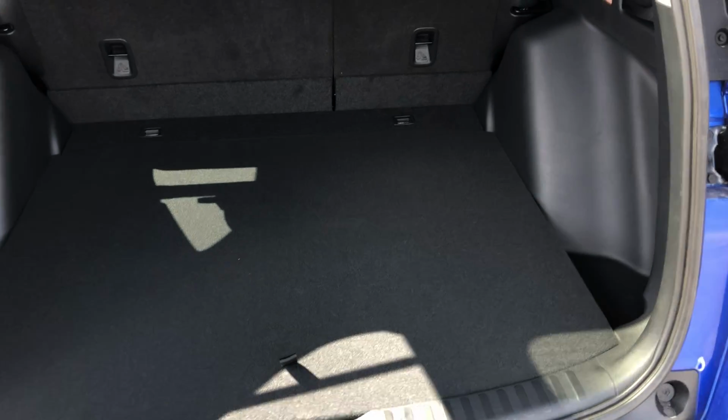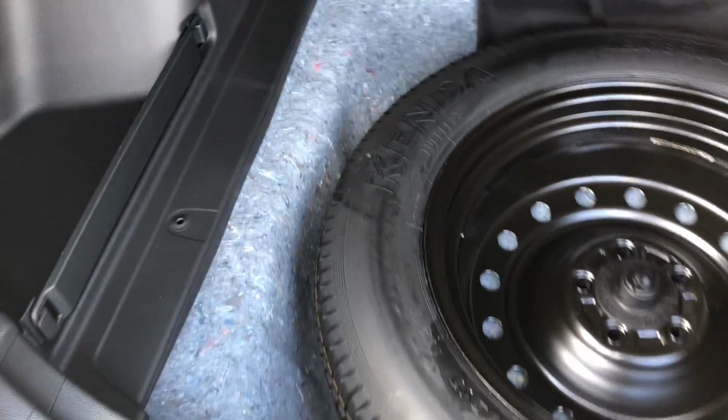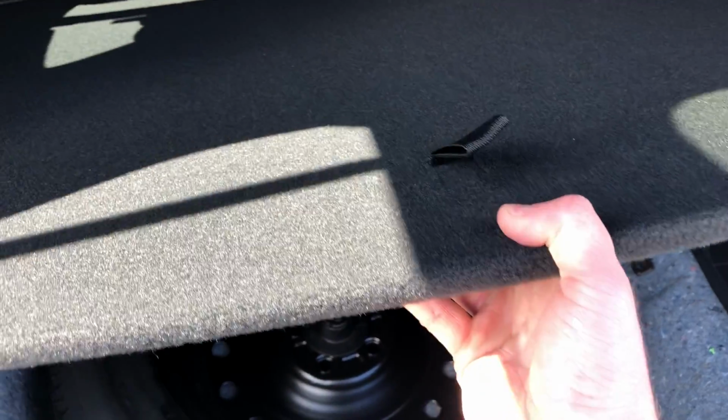As you kind of open this up, there's a lot of cargo space what the CR-V has to offer. Down here below, you're going to have your spare tire, some additional tools, some insulation to make it a quieter ride for your passengers. This, once again, does adjust. It comes up or down, okay?